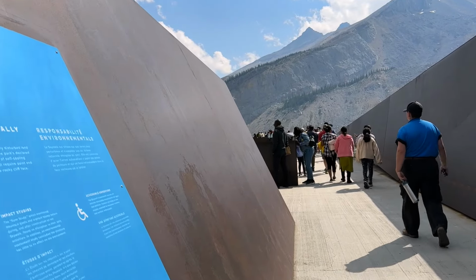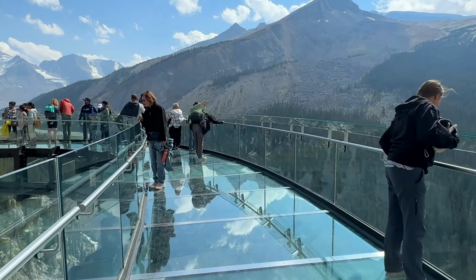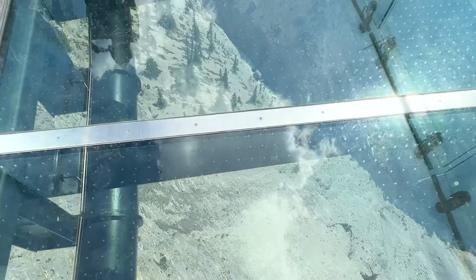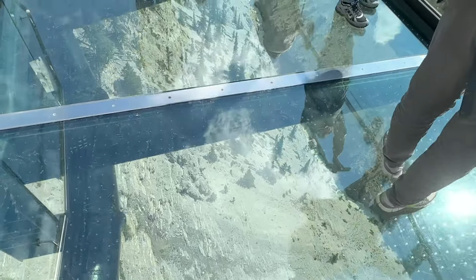The Skywalk is an optional add-on to the Glacier adventure. We noticed about half the people on our bus got off, while the other half opted to forego this little tourist trap and head back to the visitor center. Whether this is a tourist trap is always in the eye of the beholder.